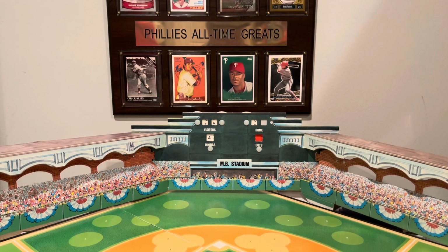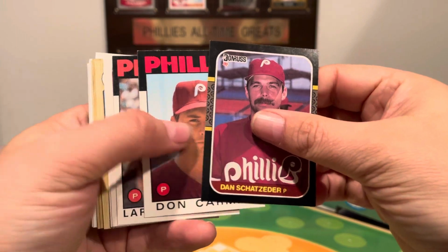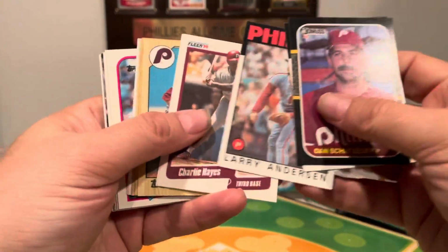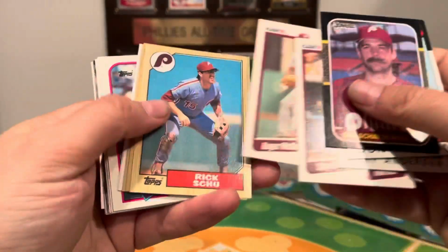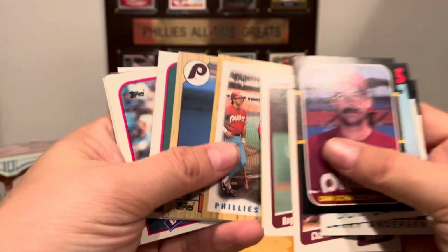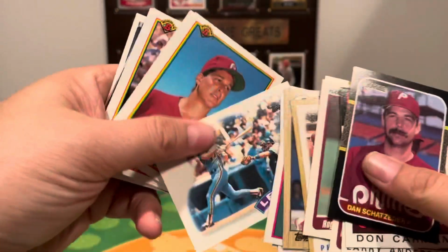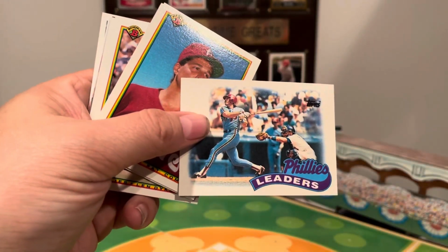And then finally, I got the Phillies pack from Rippin' for Rookies. And again, I was hoping for at least one Mike Schmidt, but if I remember flipping through these earlier, I got bupkus. So Dan Schatzeder, Don Carman, Larry Anderson, Charlie Hayes, Roger McDowell, Rick Schu, the leaders. Even the leaders card didn't have Mike Schmidt. Juan Samuel, Don Carman, Dave Palmer, Brad Moore. There's a Schmidt card. He's on the leader card. There you go. That's one.